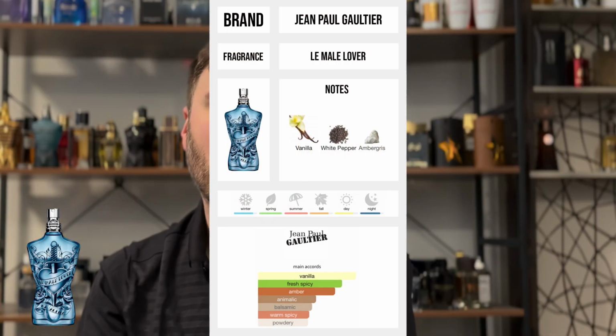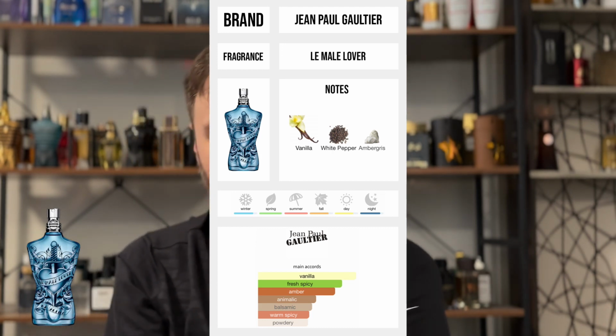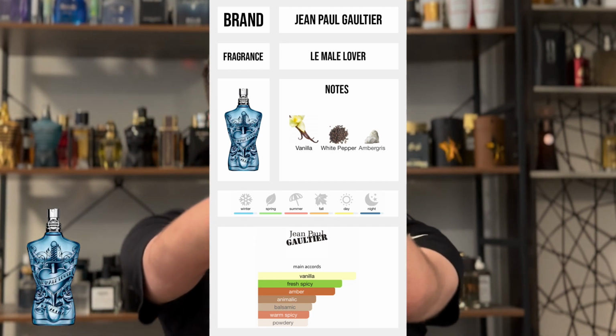If it's what I think it's going to be, it's going to be more of like a summertime Le Male. So that's what I'm hopeful for. I'm hoping I have a Le Male that I can wear in the summer, smell amazing, and enjoy it.